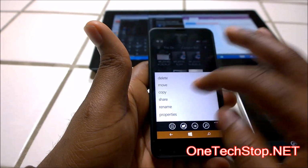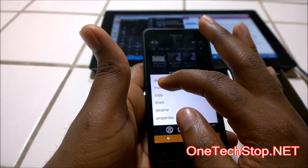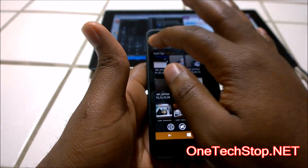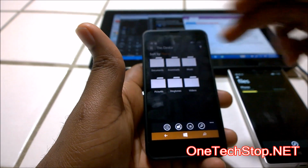So hold down the picture and you can delete it, move it to a different folder, copy it, share it, and look at the properties. So yeah, not just photos, you can do documents, you can do music.